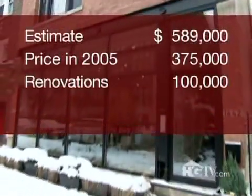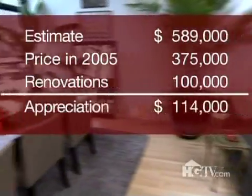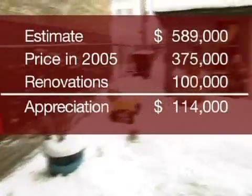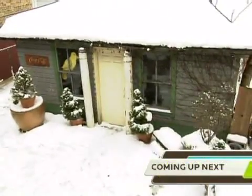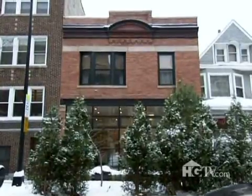Karl may be disappointed, but a profit of $114,000 is a pretty good start. And Julie thinks he could get even more. If you focus on the landscaping, focus on doing some of the upgrades in the upstairs unit, you could definitely, in an upturn market, get $650,000 or more. Wow, cool. Okay. Thank you. Thank you.